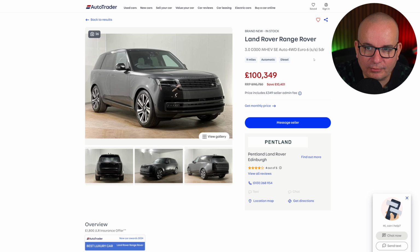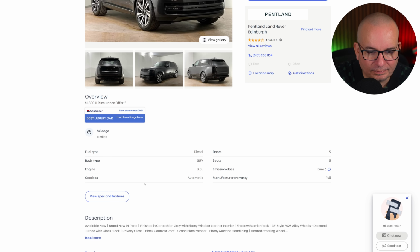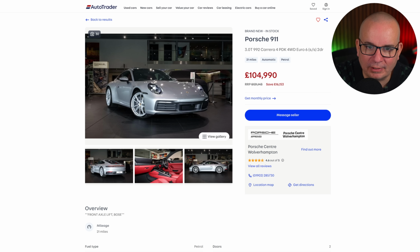Just before we get to that, we've got the Range Rover diesel, the D300 mild hybrid SE automatic, 100 grand as opposed to 110. Wow. It's a lot of money, isn't it? It really is a lot of money.